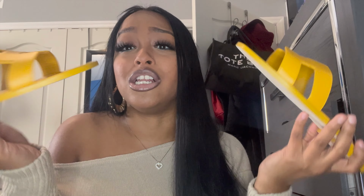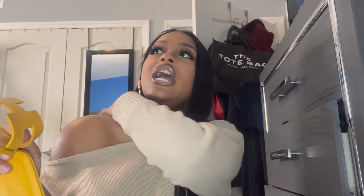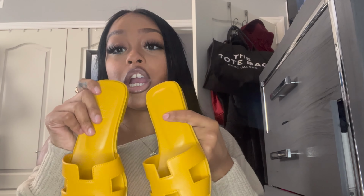This is screaming I'm going to look good on the strip, checking out everything that the resort and the city and the country has to offer me. This is giving cute even for day parties. I definitely could see me wearing these in a nice, cool, chill but sexy fit for a day party. I love these, and I had to get them. I had to add them to my sandal collection, my designer sandal collection for the summer. They are gorgeous, they are beautiful.